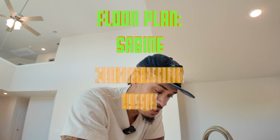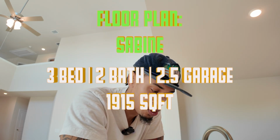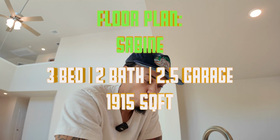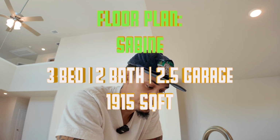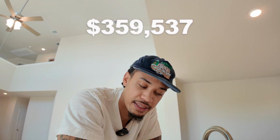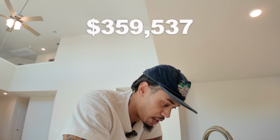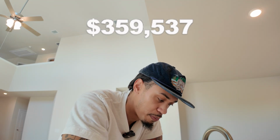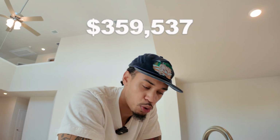For our second house, remember, if you like that house, W2. If you dislike it, L2. That one is a Sabine floor plan, 1915 square feet, 3 bed, 2 bath, 1-story house, 2.5-car garage with a home office, and that price was $359,000. So for an additional 200 square feet and also an additional office, you have to pay about $25,000 more.